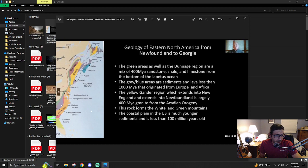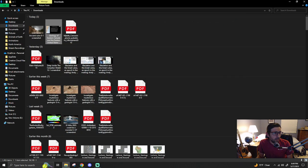Gray-blue, so like the outer edge in here, I guess. And then the yellow in the middle is largely 400 million year old granite from the Acadian orogeny. Forms the White and Green Mountains. The coastal plain in the US is much younger sediments, less than 100 million years old, which is where all the Carolina Bays are, so certainly Carolina Bays are related to that. That's new. It wasn't as firmly formed yet, basically.